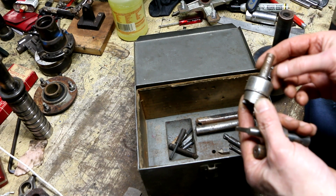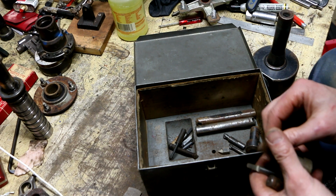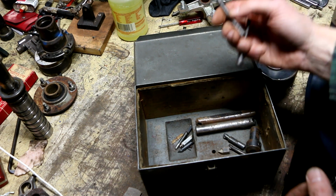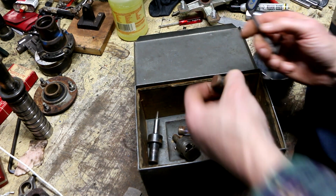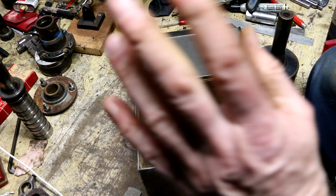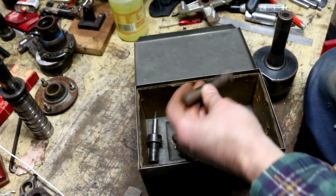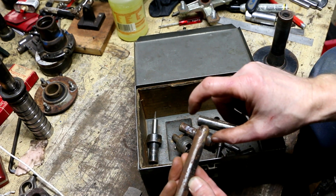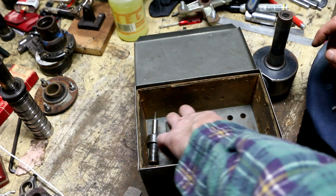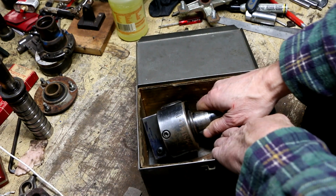That holder there looks almost like a fly cutter somebody was using. There's even some little boring bars in here, which would fit this holder. There we go. Not even going to bother taking anything out, probably just sell it. These are for reaching down in further with a small piece of high-speed steel ground on there. So, I'm just going to sell this the way it sits with what's in the box.